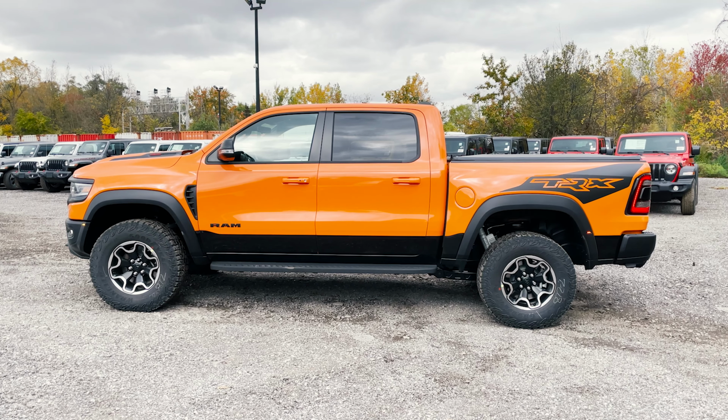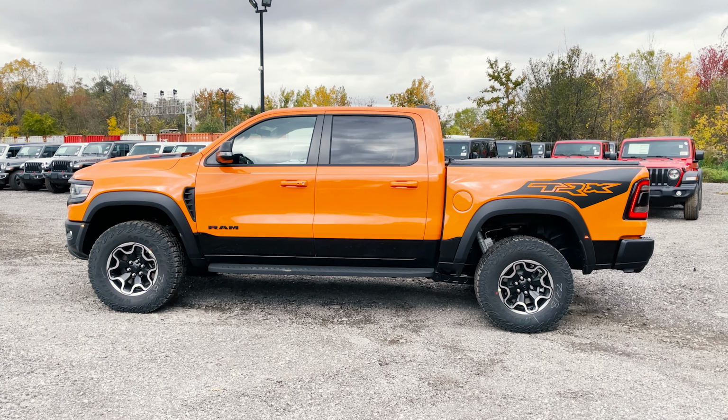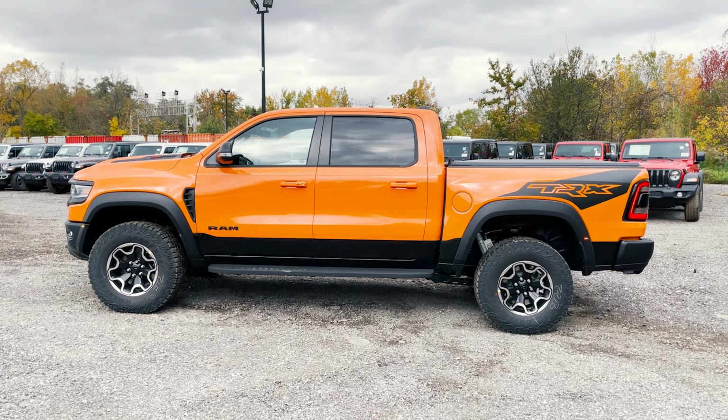Aside from those things, it's pretty much just a regular TRX, because you've still got those air vents that go all over this truck, because you need that for aerodynamics. Of course, you've got openings all over the truck. You've also got your black side mirrors, which are power folding, of course, and then you've got your blacked out badging that says Ram, and on the rear I'll show you as well.